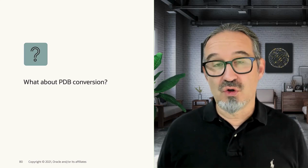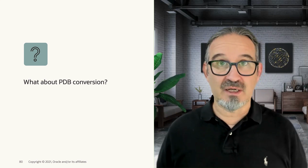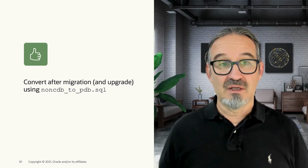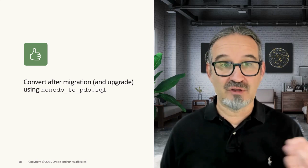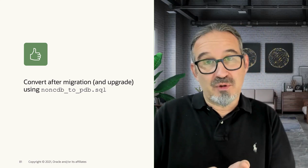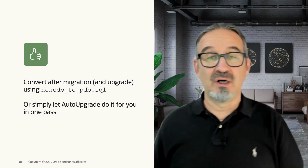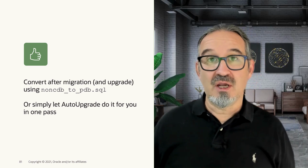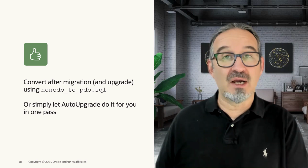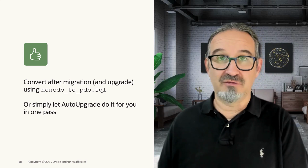But what if you also want to convert to multitenant architecture? You remember you have three pluggable databases included. We want to do this conversion, and this is an extra step. So you convert manually after the upgrade with non-CDB to PDB, after you plugged in your freshly upgraded non-CDB into a prepared CDB environment. Or you prepare that beforehand and you let AutoUpgrade do the entire job, because then AutoUpgrade will upgrade your former standby and then plug it into the prepared CDB. Of course, you have to create that CDB where you plug it afterwards.